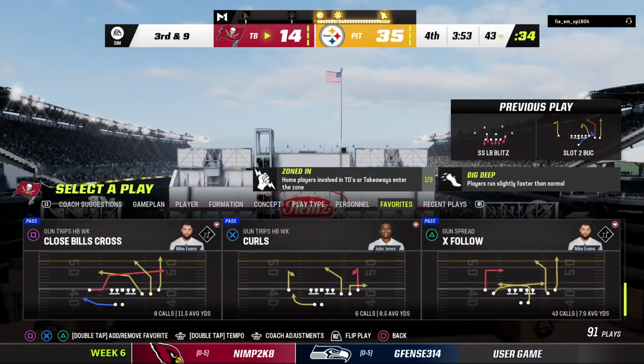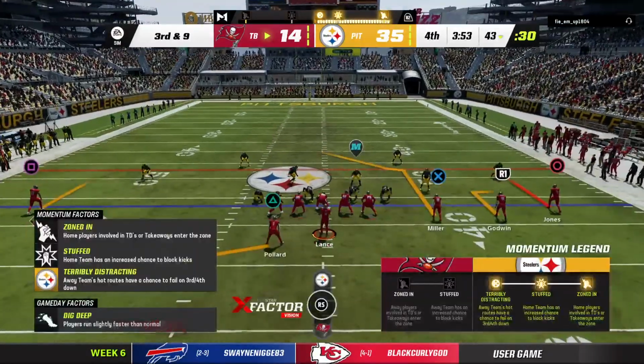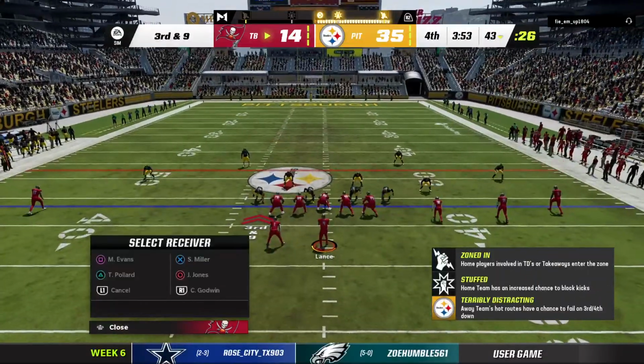Even with such a big lead late, the effort hasn't lapsed one bit. If the offense wants to score some points in this one, they're going to have to earn it. These guys are not giving up anything.